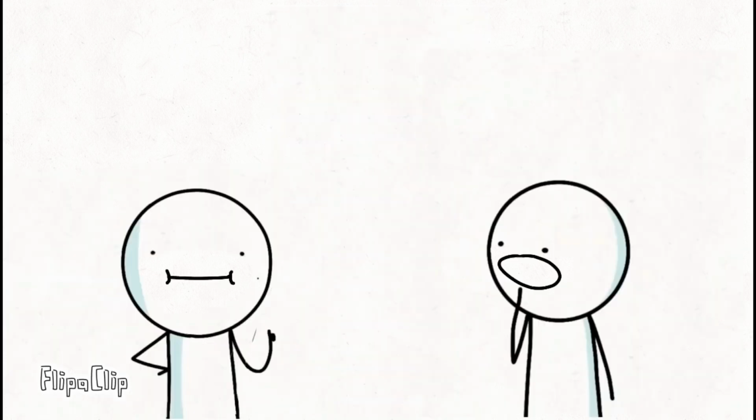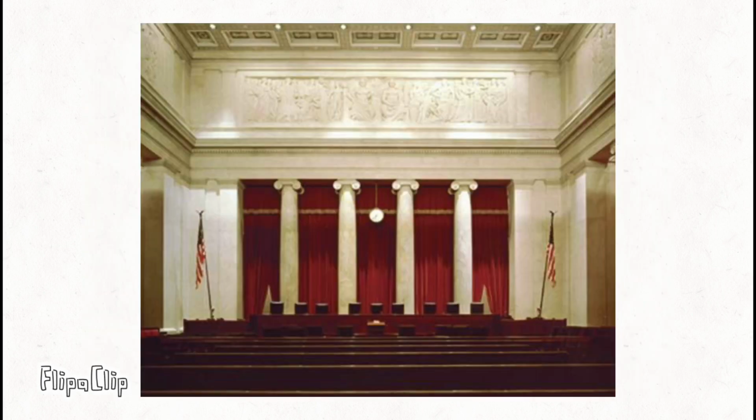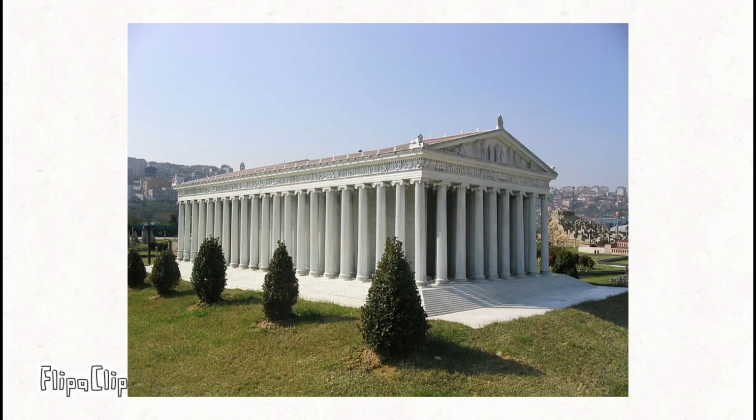I feel like I've seen this design before. You might have seen these columns if you've ever been to Washington, D.C. These columns can be seen in the U.S. Capitol and Supreme Court building. I remember that they are also used in the Temple of Artemis and the Temple of Hera.